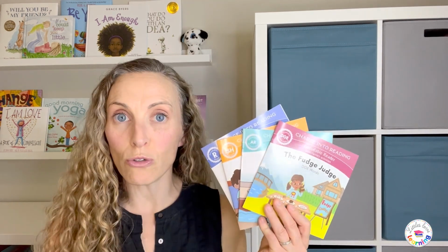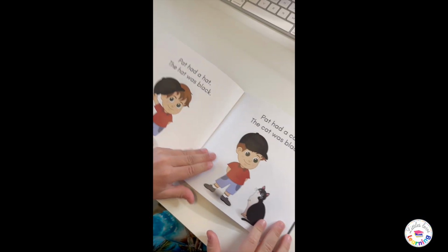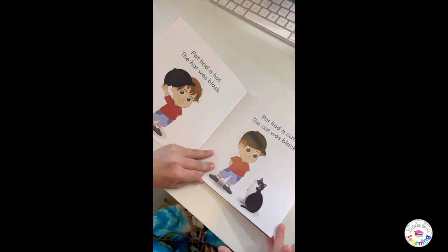And then as they learn more and more phonics skills, you can get more and more books depending on which skills they're working on. These I highly recommend, very easy for you to know where your child is and which books they should be reading and which ones they should be able to read on their own independently.